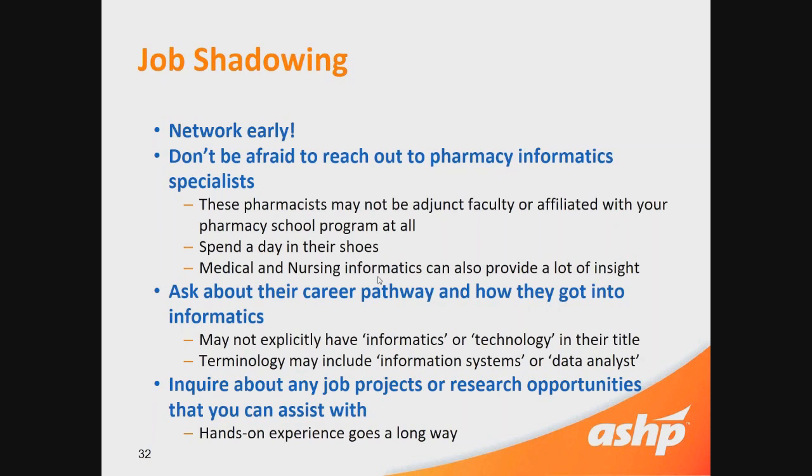So just like both Kevin and Brent mentioned, to identify a mentor, I would say definitely try to find someone either directly in the pharmacy informatics field or not necessarily in the informatics field. So luckily, both Kevin and Brent are faculty members of their colleges of pharmacy, but that's not necessarily the case all the time. I would really encourage you to reach out to somebody that isn't necessarily on your faculty list, someone who doesn't teach any lectures at all. And this might mean that you have to network early, talk to someone who isn't in pharmacy informatics, and they might know someone who works in a pharmacy informatics field.